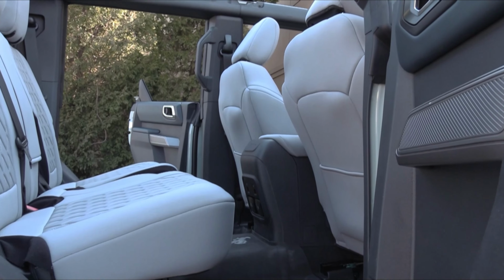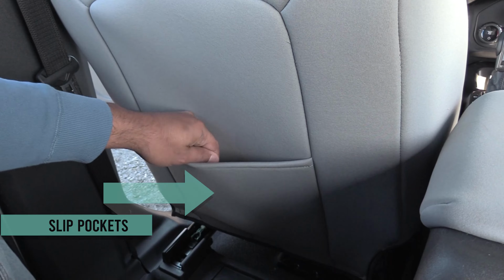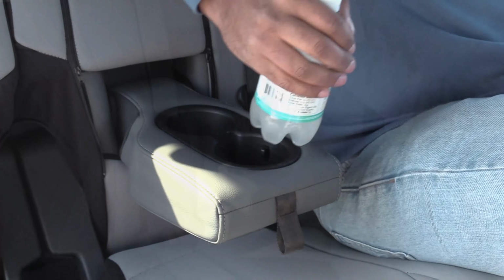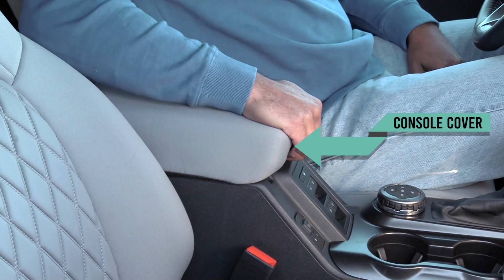The back side of the bucket seats are equipped with handy slip pockets to safely store personal items, and the bench seat allows access to the rear center console and cup holders. Plus, the front has a bonus center console cover for added comfort.